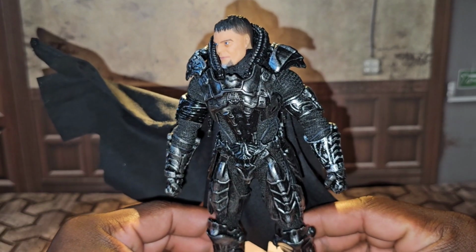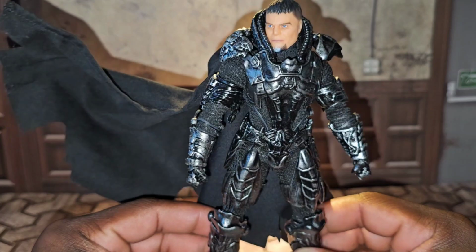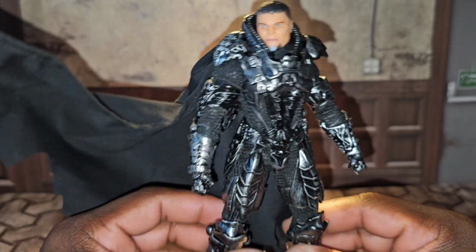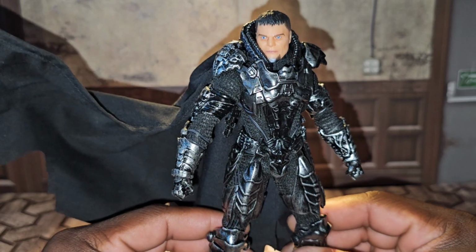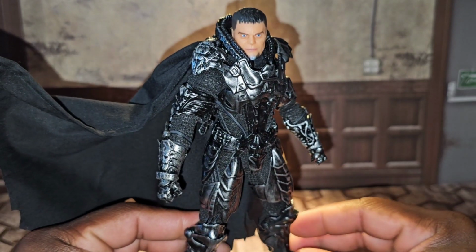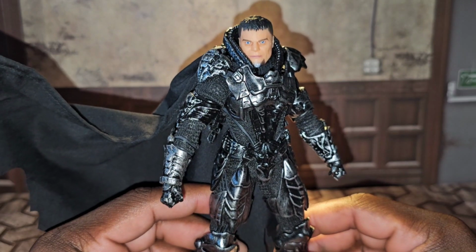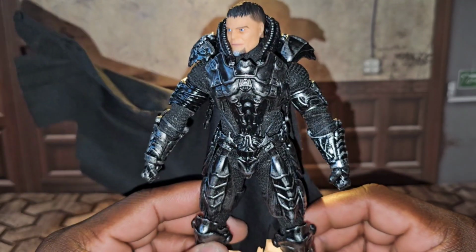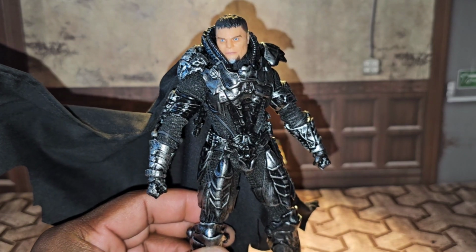A General Zod, 1/12 scale, soft cape, and then soft goods underneath the armor as well. This is freaking awesome. He has great articulation as well. So glad to have him and add him on to my Superman shelf. He is freaking awesome. So I'm so glad that I was able to pick up this dude as well. Let's go ahead and move on to our next pickup.